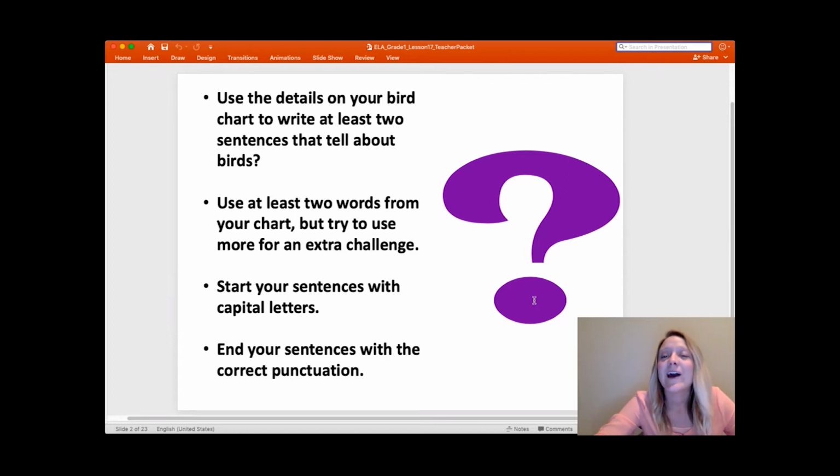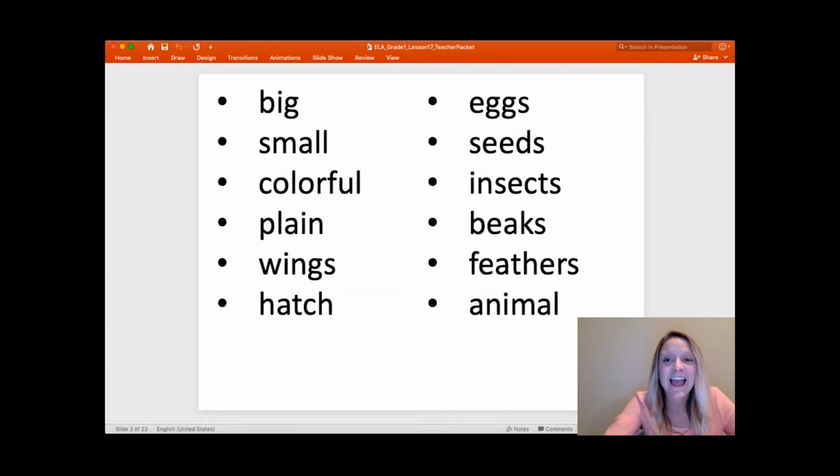Wonderful. Now, boys and girls, I also challenged you to use at least 2 words from our list, right? We had a chart, and I bet you included lots of these great detailed words in your writing. Maybe even some of you wrote more. 2, 3? Really challenging your brain. I bet you did a great job, and I wish I could read all those great details in your sentences.